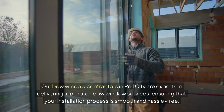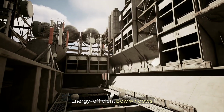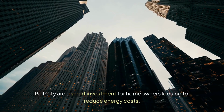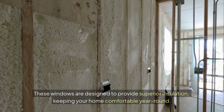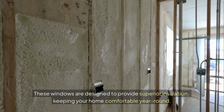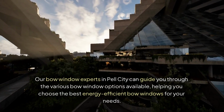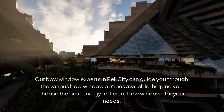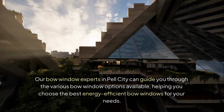is smooth and hassle-free. Energy-efficient bow windows Pell City are a smart investment for homeowners looking to reduce energy costs. These windows are designed to provide superior insulation, keeping your home comfortable year-round. Our bow window experts in Pell City can guide you through the various bow window options available, helping you choose the best energy-efficient bow windows for your needs.